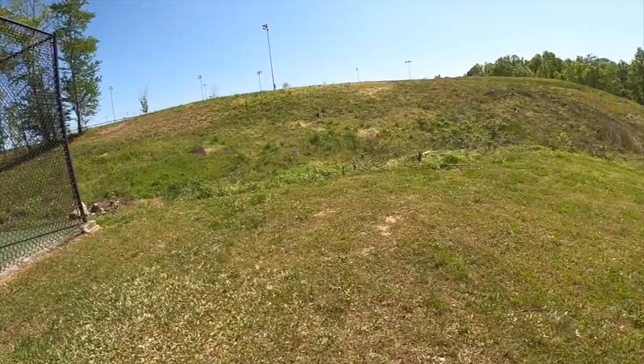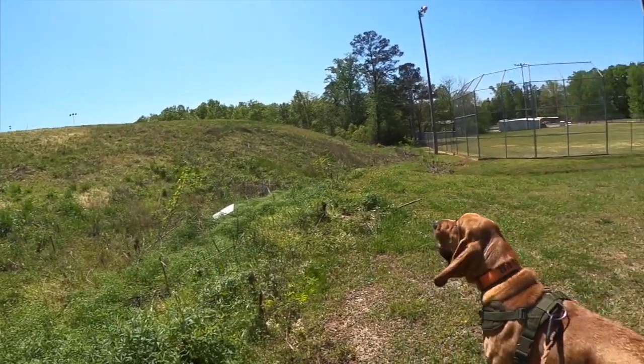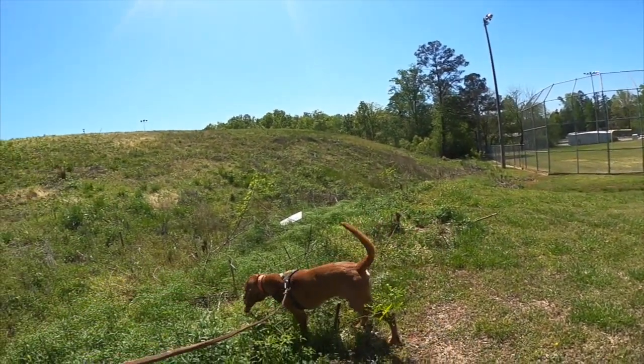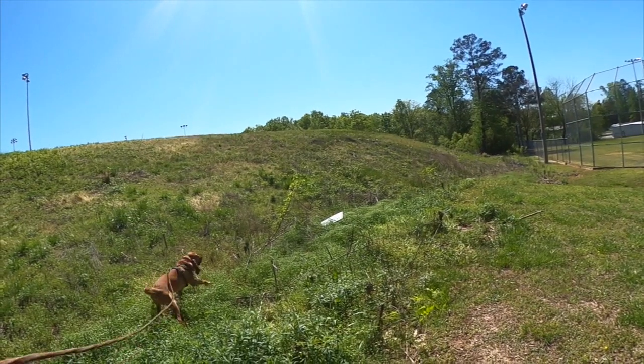Okay, so one of the things that occurs as you're moving forward, and I wish you were looking at Shogun a little bit better because we may have seen it before now, but you can see him detecting something from a distance right there. He air scented something. Now, is that the track or is it an item? I actually think it's the track, but is he going to hit it directly?